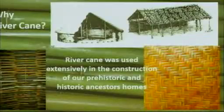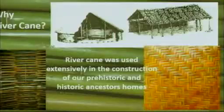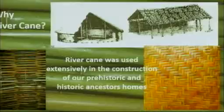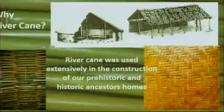The circular structure on the left is a winter house. The top would be covered with cane matting or tree bark, and on the lower left-hand side you'll see a little matting kind of thing. That is where river cane has been woven in between saplings, and then they put mud on the outside. It's called wattle and daub. On the inside of the structures you'd have cane matting, on the right-hand side and bottom, that little basket weave right there. The walls, the ceilings, and the floors would be covered with river cane.